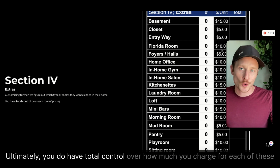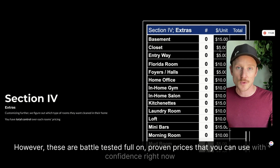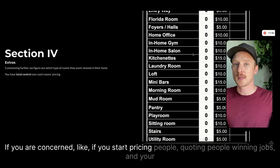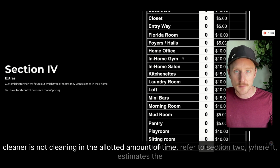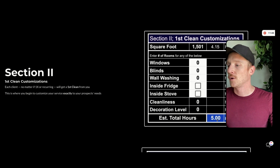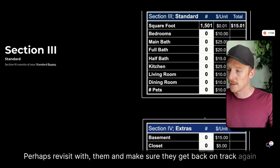Ultimately, you do have total control over how much you charge for each of these. However, these are battle-tested, full-on, proven prices that you can use with confidence right now. If you start quoting people, winning jobs, and your cleaner is not cleaning in the allotted amount of time, refer to section 2 where it estimates the total amount of time it takes to clean their home. We usually overestimate here, but if your cleaner is taking longer than this, something is off. Perhaps revisit with them and make sure they get back on track.